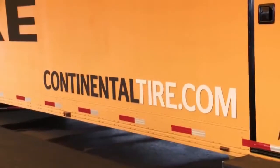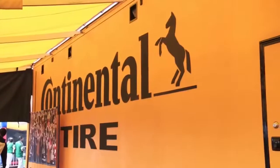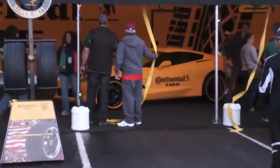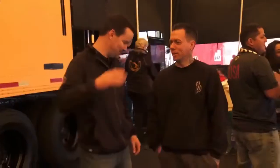The car and the trailer are definitely eye-catching. Totally. People's attention when you look out over this fan zone, it stands out over everybody else. So that's what we wanted. You delivered it good. Completely. You did good.